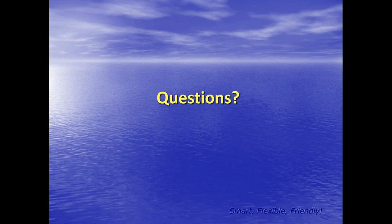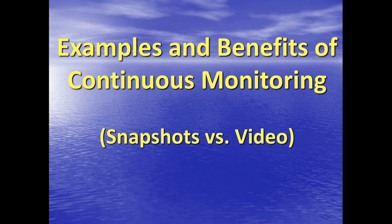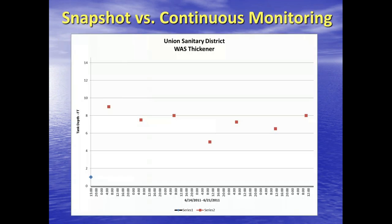All right. Okay, so I'm actually going to show you some examples of the data that we've collected from these trials, or after a trial has been done and an instrument's been installed. This is an interesting set of data, what I'm going to show you in the next couple of slides. The way I've set this up is, let's just say that you're the brand new manager of a wastewater plant. And once you get settled in, one of the things you want to understand is where your blankets are at.